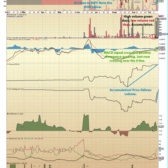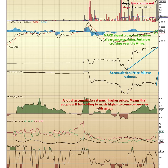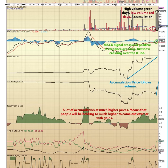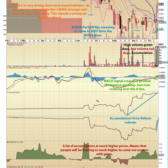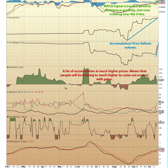So the next indicator to talk about here is the CMF, Chaikin Money Flow. You'll notice that a lot of shares were accumulated back here and even more up here, and there wasn't a lot of red periods on the CMF. So shares were being accumulated at much higher prices. So back here, even up to 1.5 cents, a lot of shares were accumulated back there, and the people that bought those shares aren't going to want to let go of it at a loss. They're going to want to hang on to it for at least to break even, and possibly even to see some gains. So we're going to see a run probably back up past those levels, would be my opinion.